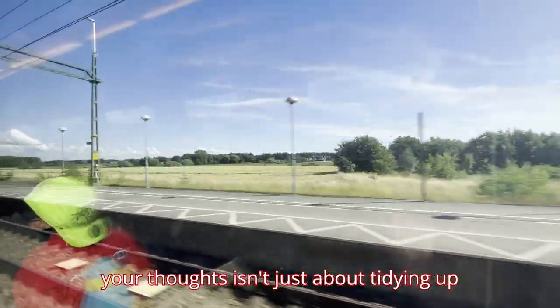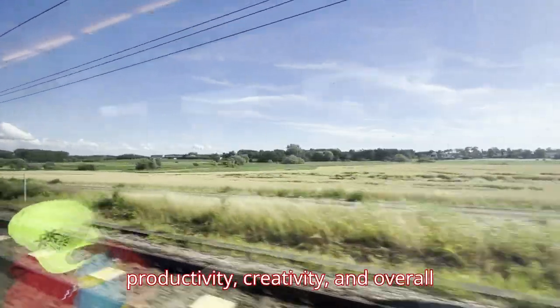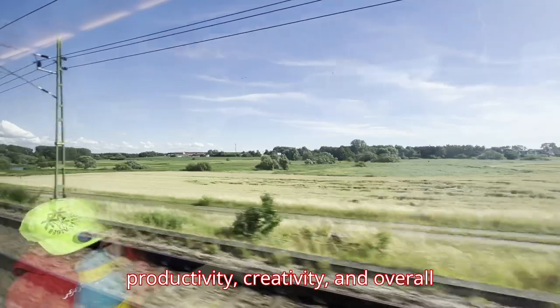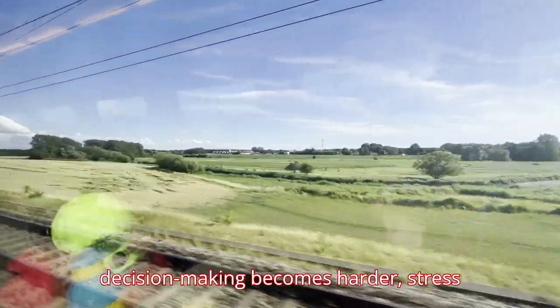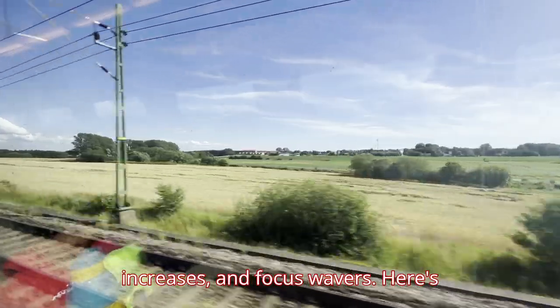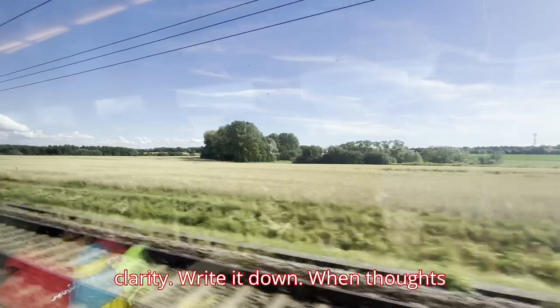Why organize your thoughts? Organizing your thoughts isn't just about tidying up mental chaos. It's a powerful tool for productivity, creativity, and overall well-being. When your mind is cluttered, decision-making becomes harder, stress increases, and focus wavers. Here's how to declutter and create mental clarity.